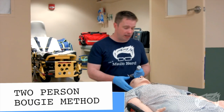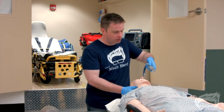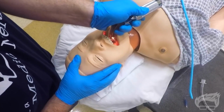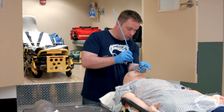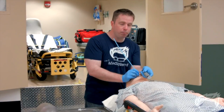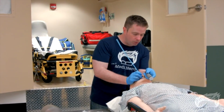So let's take a moment to go over the basic or standard use of a bougie for establishing your airway. This one will require that you have an assistant or someone helping you out. We'll go ahead and insert our laryngoscope. Start identifying our anatomy as we progress through from teeth, tongue, there's his uvula. As I progress further, there's our epiglottis, and then we'll go ahead and engage the epiglottis. Take our bougie, have a good view of the vocal cords, and go ahead and pass the bougie. At this point, don't pull the laryngoscope out, leave it up in there. That way you can keep an eye on the anatomy and what's going on.